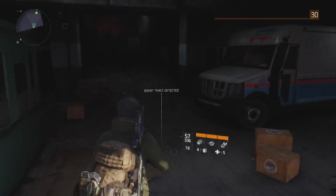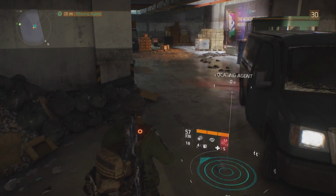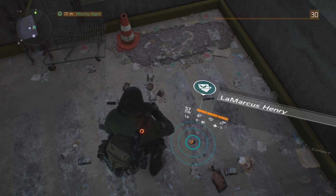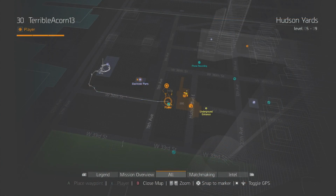Now, next up, you want to go into this multi-story car park. There's a lot of car parks in Hudson Yards, apparently. Lots of collectibles inside them. Basically, you want to climb all the way to the top of the car park, and at the very top, you will find your missing agent report.